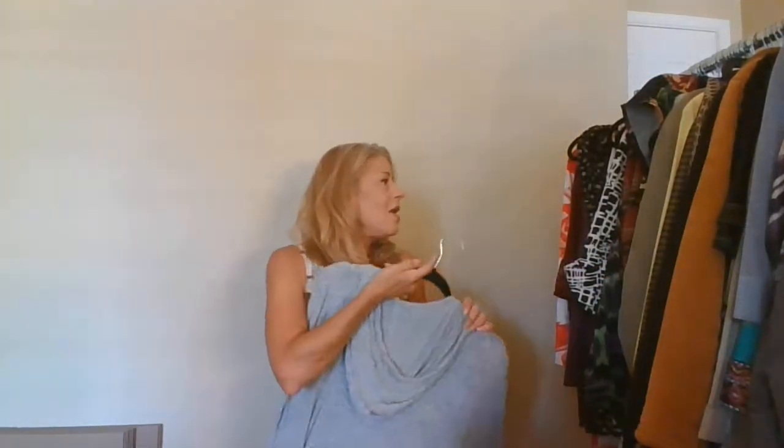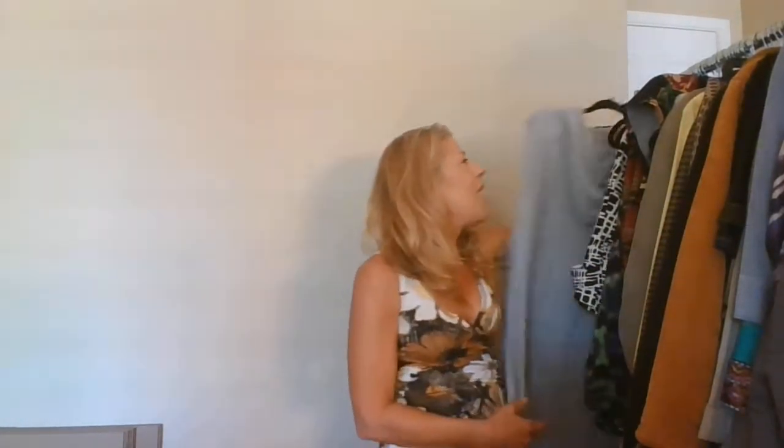So I am going to be listing this, and I will probably list this under not only the nightgowns, but I'm going to list it under dresses and maybe even under hoodies. So I do go through and list under multiple categories.